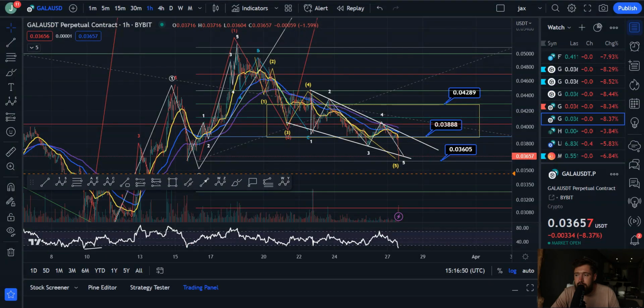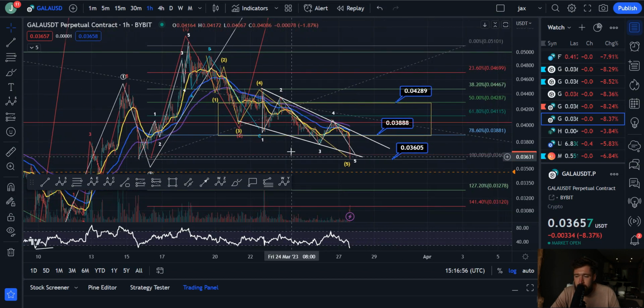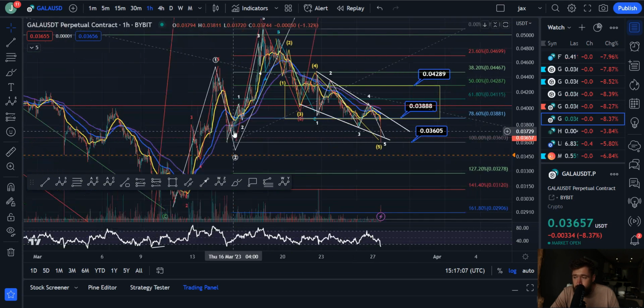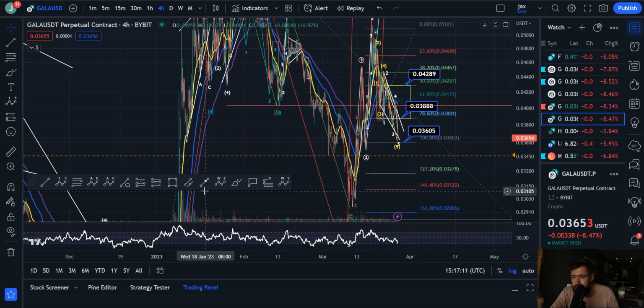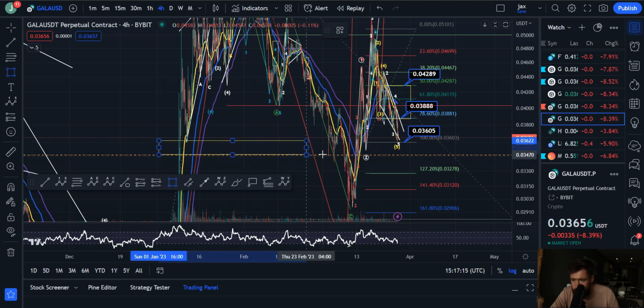Let's hop into Gala Games. So as you can see, we've started to sell off rather swiftly here. I posted in the Discord that I think the high probability is we're going through an ending diagonal and we're going to come down to the bottom of the wedge, and that's exactly what we've done. I just posted it right before we started to break down. So there is support here. Let's drop in the yellow box on the 4-hour time frame. We are coming down to some support in this range.